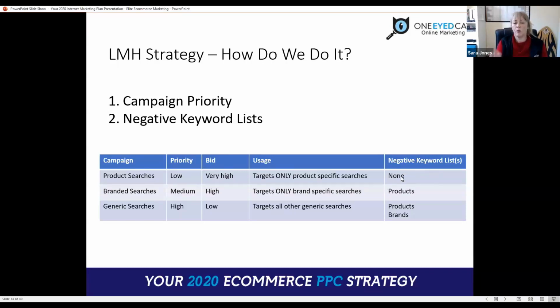The reason it doesn't show up if somebody searches for a generic running shoe is because this has the lowest campaign priority. So when Google looks here and sees somebody's searching for running shoes, this is the high priority campaign, and it doesn't have a negative that blocks the search. So this is the one I want you to show for that term, and it's got a really low bid.